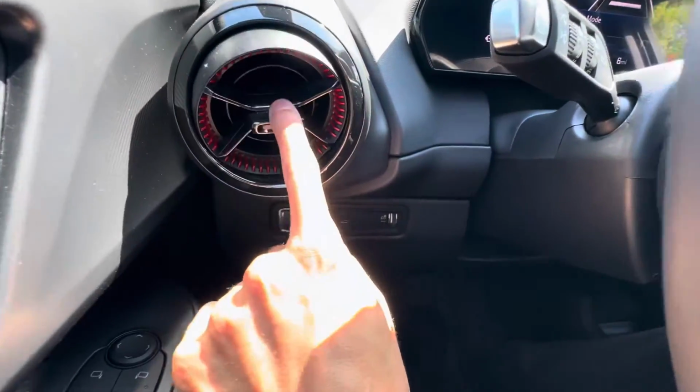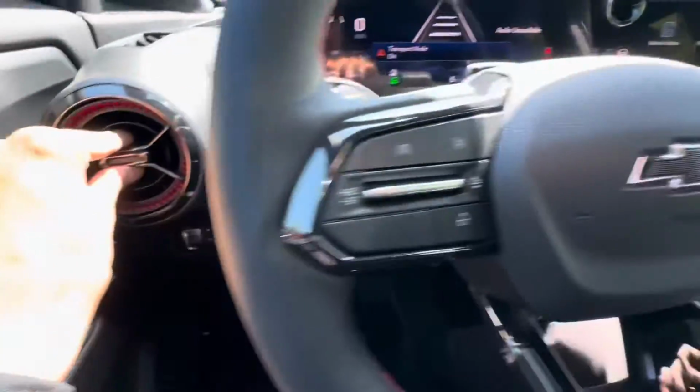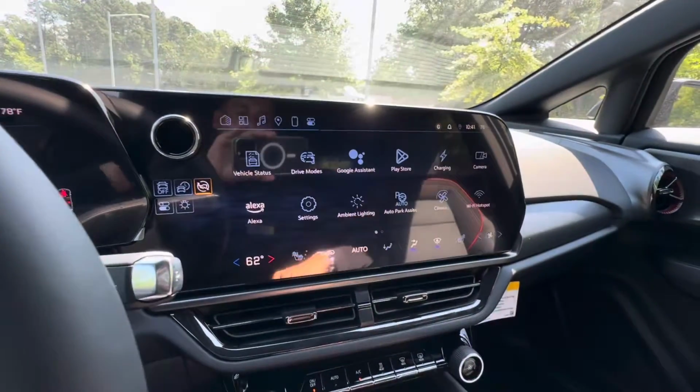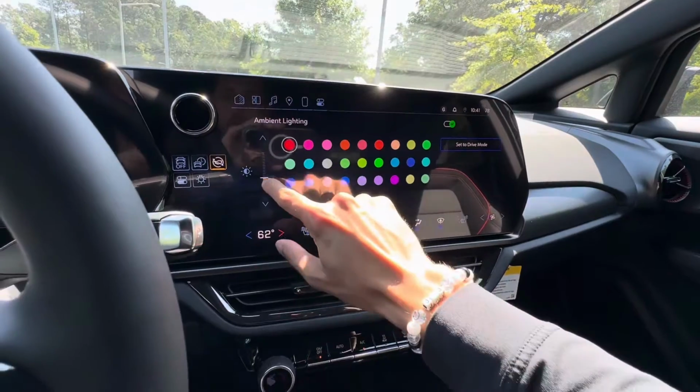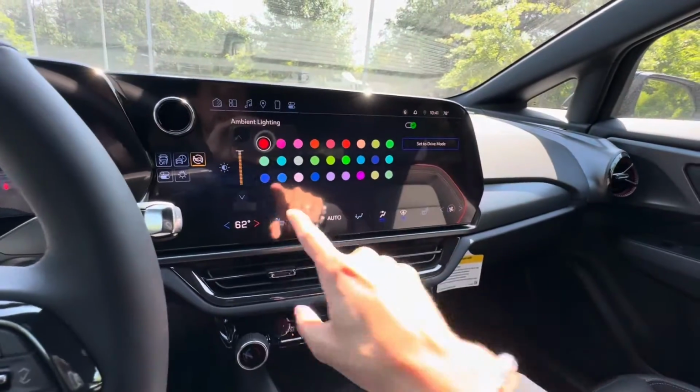Ambient lighting is located around these AC vents, so you can adjust that inside the screen right here. So there's a ton of different colors that you can set. You can adjust the brightness, and you can also link it to your drive modes.